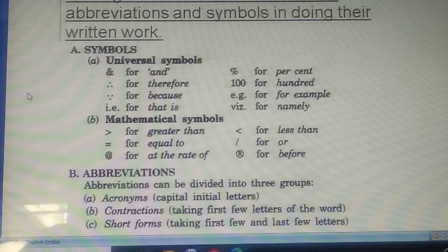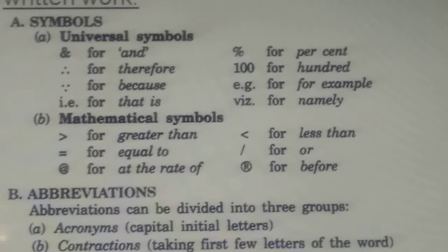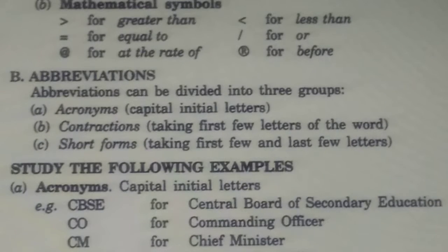See, look at the symbols which can be used. These are some universal symbols. See that? For, and, therefore, because, greater than, less than. Abbreviations can be divided into 3 groups. Acronyms, capital initial letters; contractions, taking the first few letters; and short forms.